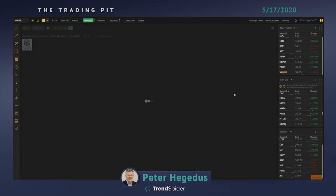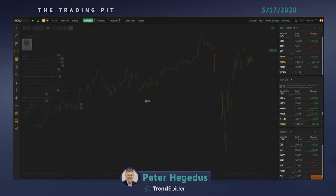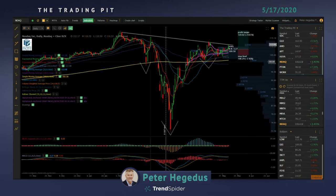It also reminded me of WORK. Again, here you can see shoulder, huge neck, head, and then almost made a couple shoulders here, but you can see how it held that anchored VWAP and pushed up. We see kind of the same setup here in NASDAQ. I'll go ahead and put this drawing tool on. You can see that shoulder, head, shoulder.